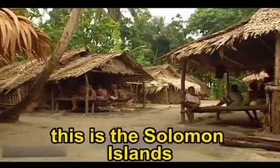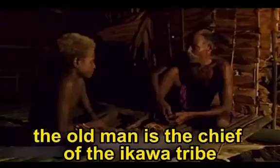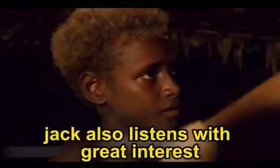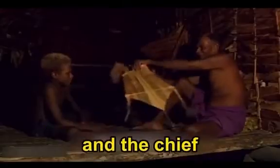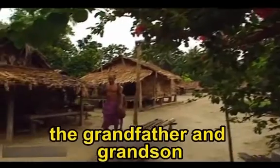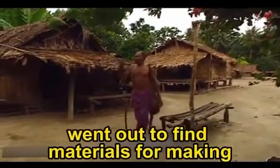This is the Solomon Islands. The old man is the chief of the Ikawa tribe. He is teaching his grandson Jack how to use kite fishing. Jack also listens with great interest, and the chief also promises to make a kite for Jack tomorrow. On the second day morning, the grandfather and grandson went out to find materials for making fishing kites.